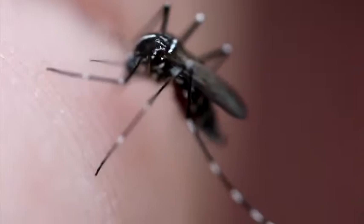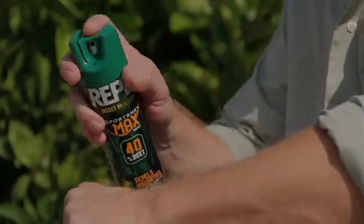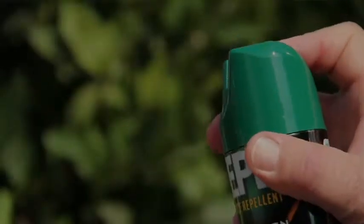and then avoid getting mosquito bites. The mosquitoes that carry West Nile, they're very active during dawn and dusk, especially a couple of hours after dusk. So if you're out during those times, you want to make sure that you have some kind of mosquito prevention on your skin and your clothing, and that's on our website.